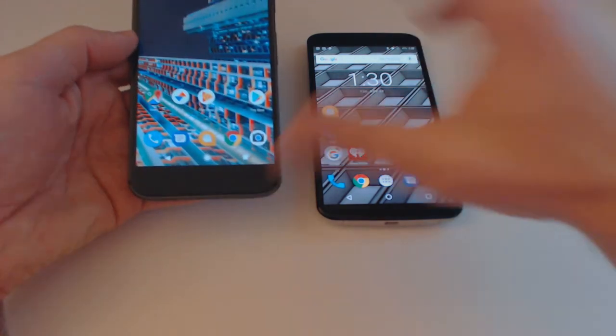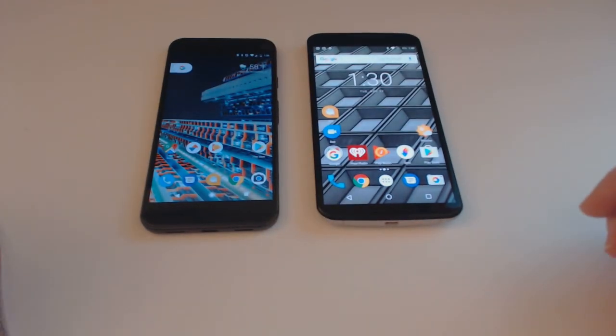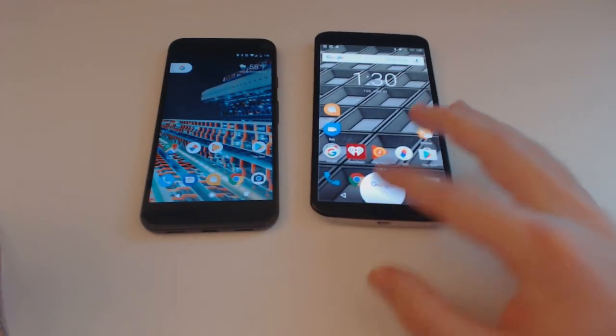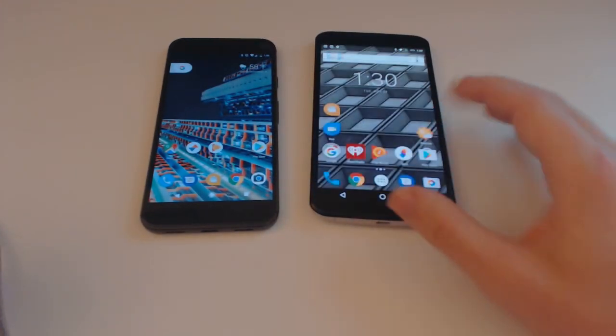It's fast. It picks up your voice very well. And it's just a much better implementation than the whole Google Now thing that they have on the older versions.